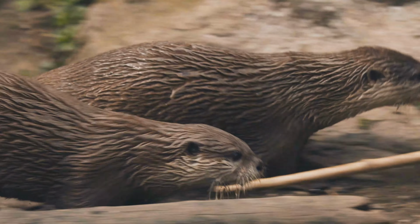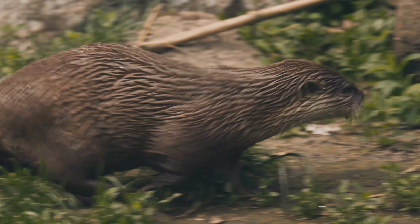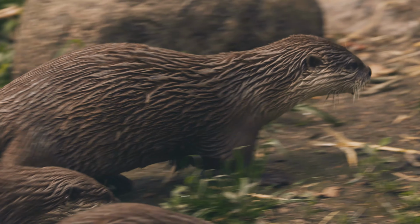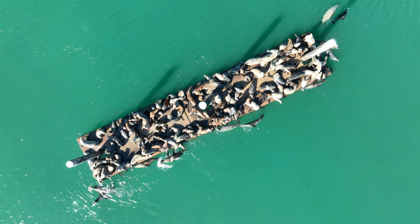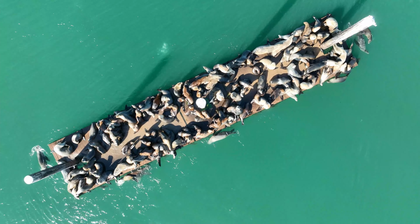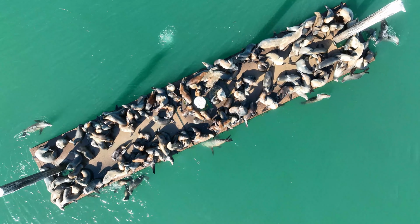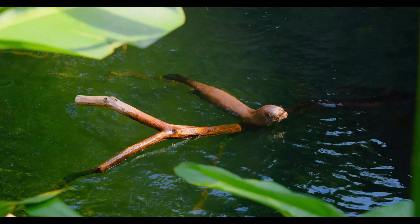River otters possess webbed feet, which aid in their remarkable swimming abilities, allowing them to glide effortlessly in search of food. Their natural habitats include rivers, lakes, and wetlands, primarily across North America. They are predominantly found in areas with abundant water sources, which provide both sustenance and play space.